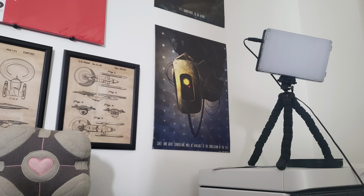I would love to see a new entry in the Portal franchise, because Portal's my favorite game of all time, if you can't tell. I also have a display up here of GLaDOS, but I don't know. I would love to know what you think about this. Hit me up in the comments and let me know. Portal is my favorite game. Do you think that I'm being just a Portal fanboy? Let me know.